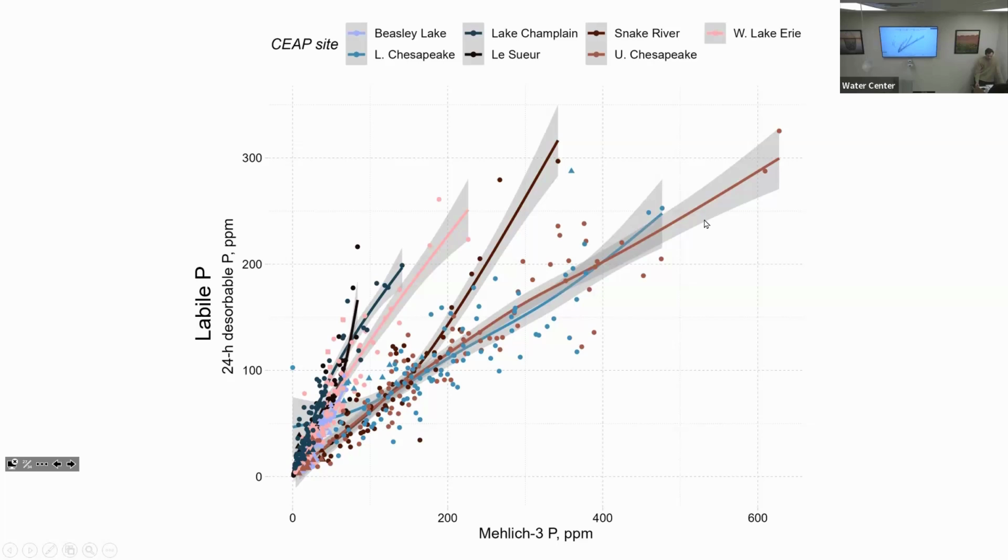They have a relationship that comes way out here, a little bit flat compared to the others. Whereas over here on the left, you've got Beasley Lake. That's our site in the Delta, just 20 minutes drive from here. It's this kind of light purple color. It has a really steep relationship, as do quite a few of the other sites, particularly sites where they have a rich amount of clay content in their soils.